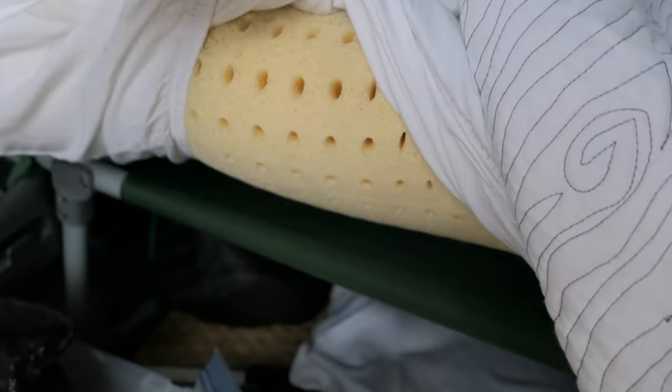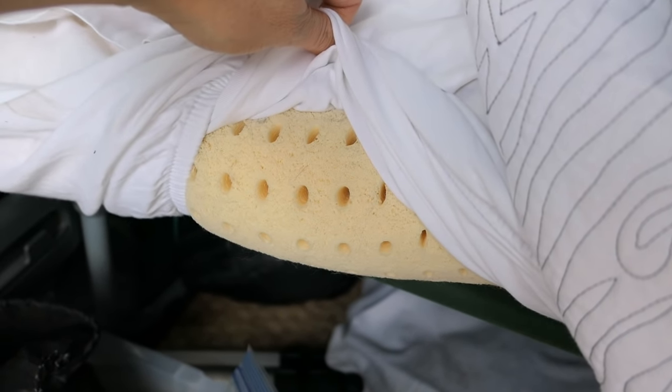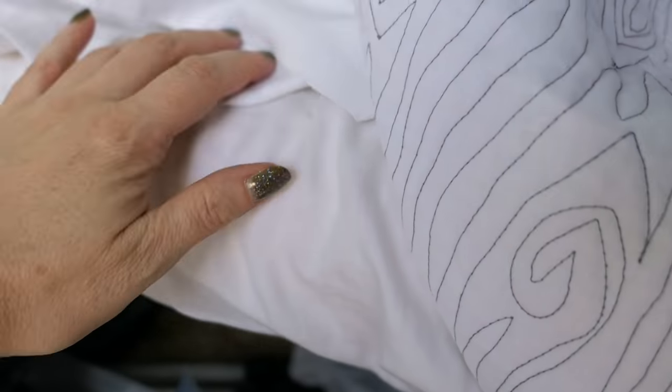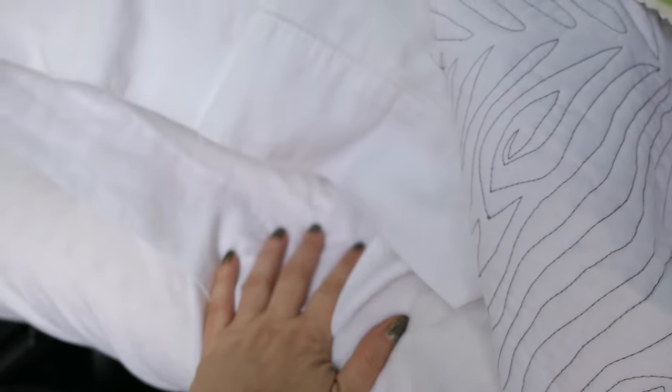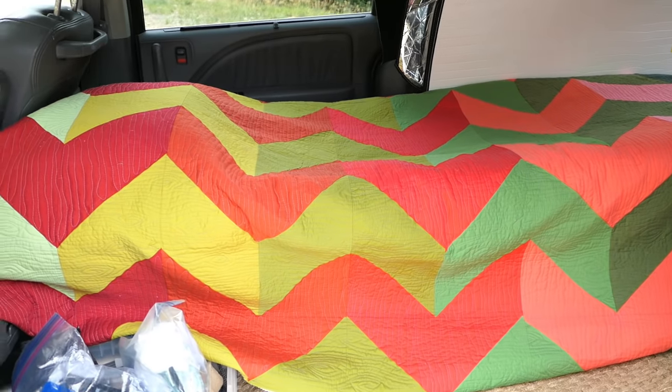It rivals my real bed. It is amazing how much of a marshmallow it is. And it's still pretty firm because it has that cot underneath it. So I don't know how I did it, but it's like the perfect comfort for me. I love sleeping on it. I actually did make that quilt. The pattern is from another YouTuber, Tiny Orchard Quilts, and I will link that below.